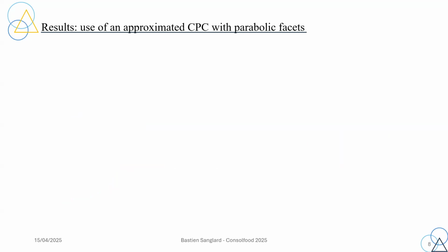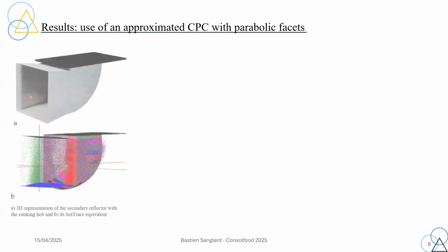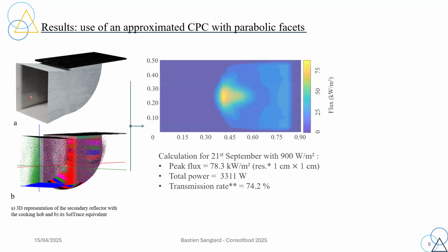So to do that, we have decided to change the involute by using parabolic facets instead of flat facets. Here you can see on figure B that the facets of the involute are now curved, following a parabolic curvature. And this leads to that flux distribution. Here you can see that the peak flux is much higher, at 78.3 kilowatt per meter square. The total power is 3,311 watt, and the transmission rate is 74.2%.